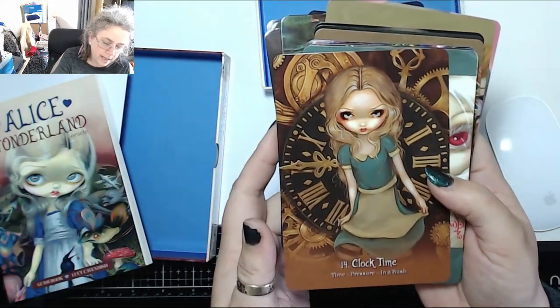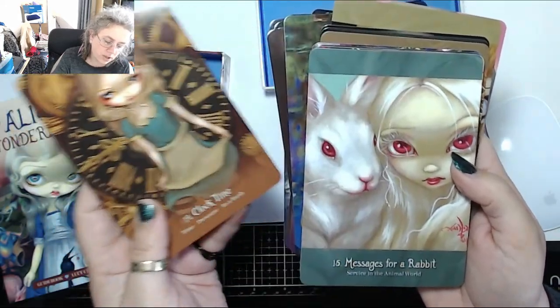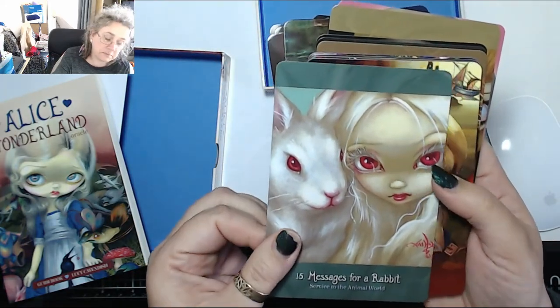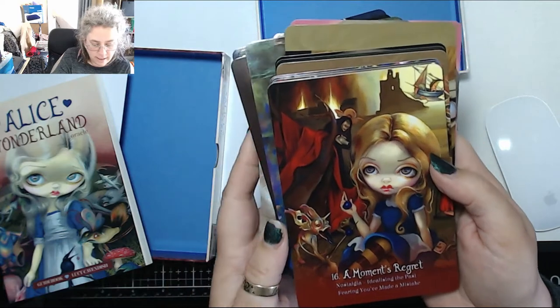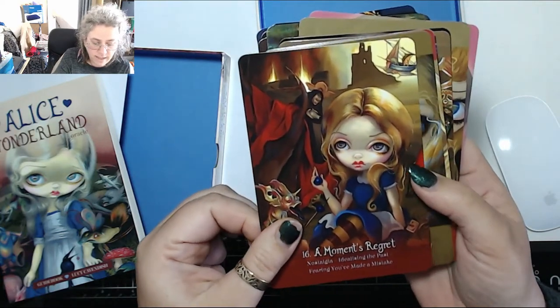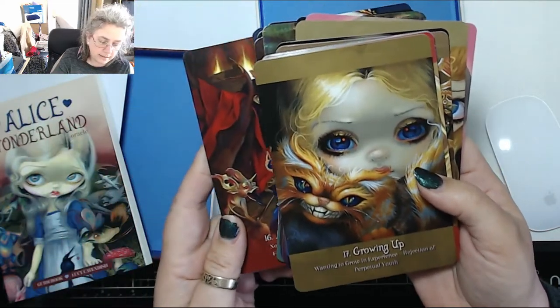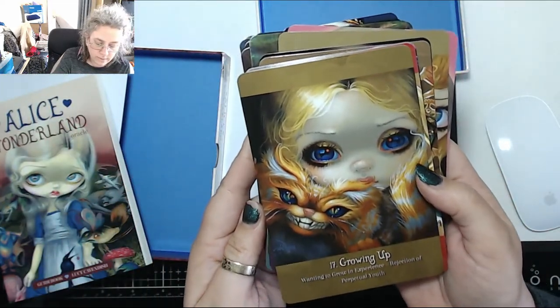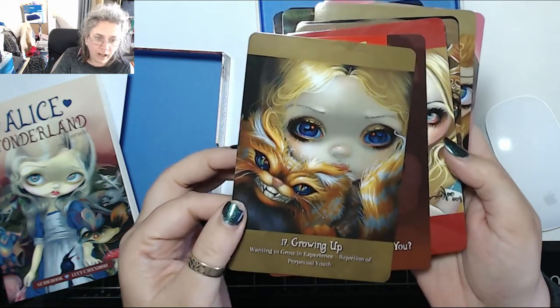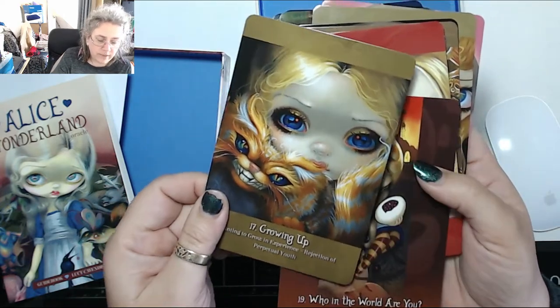Clock time. Time, pressure, and in a rush. Messages for a rabbit. Service to the animal world. A moment's regret, nostalgia, idealising the past, fearing you've made a mistake. Growing up. Wanting to grow in experience, rejection of perpetual youth. That cat is scary. Terrifying, actually.